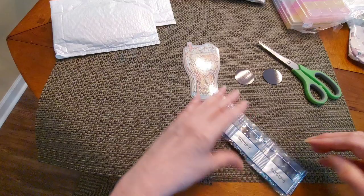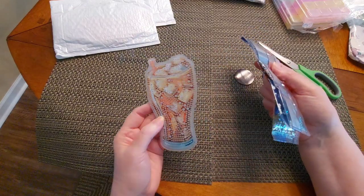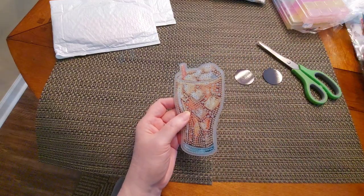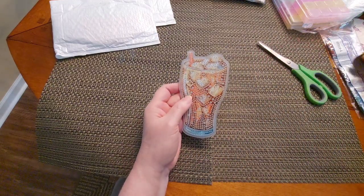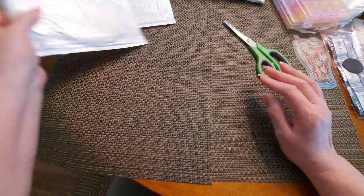That is going to be a nice, quick project. You can get this done in a little bit of an afternoon. Come on now. That is fabulous. I'm going to put the little magnets right over there. And we're going to put that right there. We're going to go to the next one.